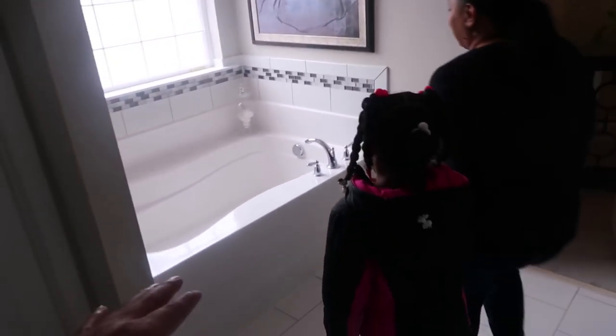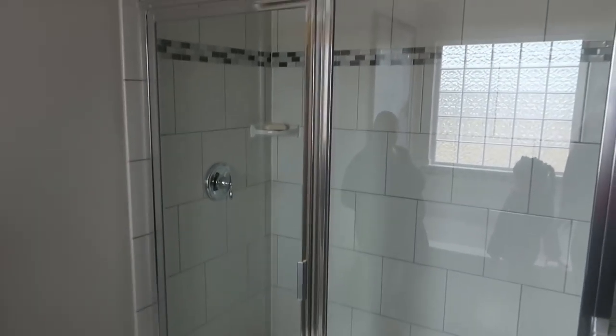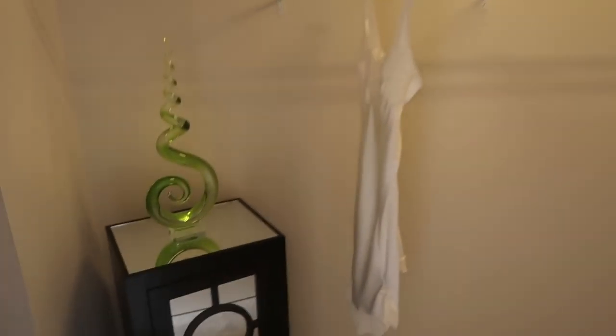All right, and it comes with soap. A jacuzzi style tub. That's gonna be nice. Yeah, you can upgrade with jets. I think she was telling me in the office. Yeah, and then to the right, across from the tub, is a nice walk-in shower. Nice size. All right, so coming to the closet.